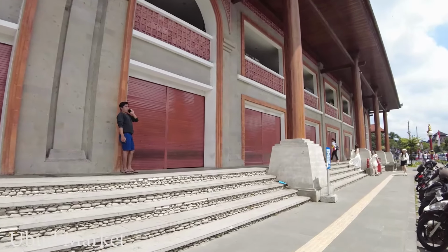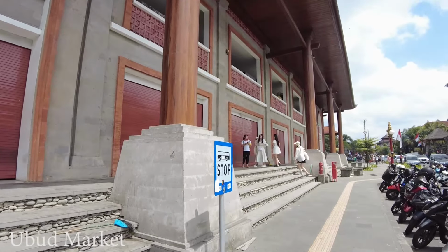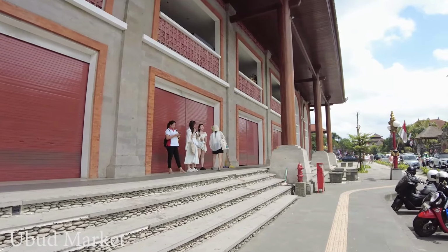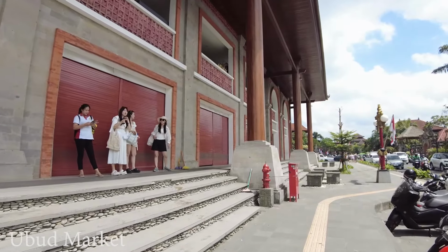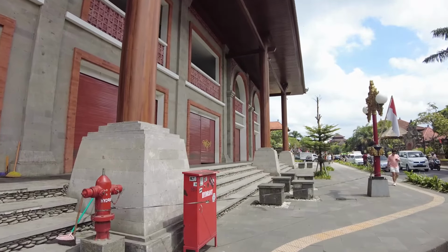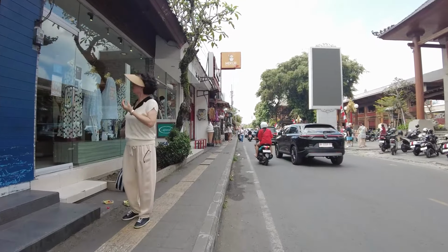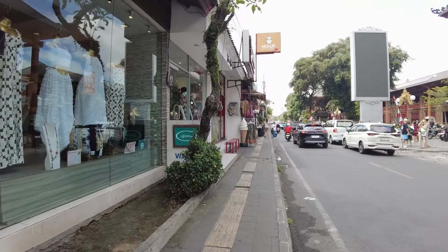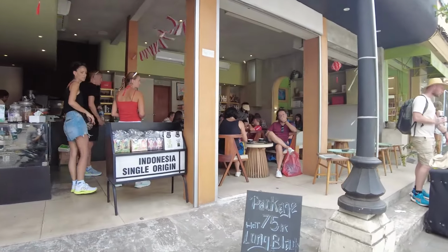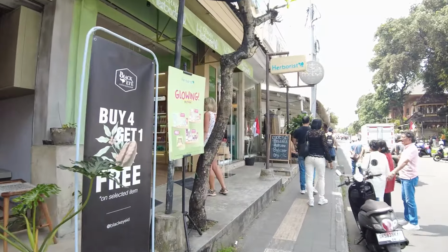This part is normally really, really busy, but at the moment, as you can see, everything is closed. Oh, look at the cafe here, it's really busy. Black Eye Coffee and Roastery.